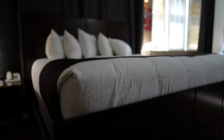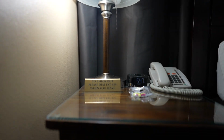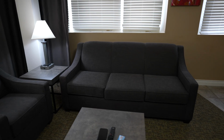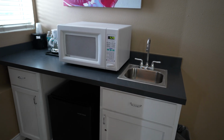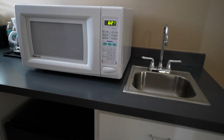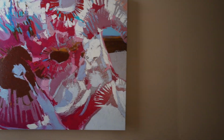First thing you notice when you walk into the main living area is your king size bed, with 2 nightstands, which have USB outlets, your alarm clock, and your big screen TV. Then you come into the living area where you have your love seat, your sofa, 1 end table, and 1 main table. You have your kitchenette table. Then you come into the kitchen area where you have your microwave, your mini fridge, your sink, coffee maker, ice bucket, more art on the walls, another full-length mirror. So this is something different.